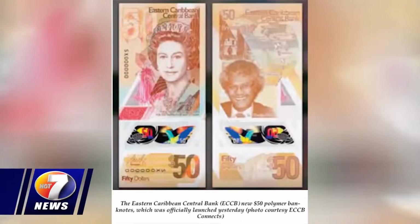You know, when the first notes start hitting the market. And we will have some work to do in terms of sensitizing our customers and people who transact with us that this is the new note. But I think the central bank has done a masterful job in public education on that front. Johannes says intense testing of the polymer notes has been carried out at ATMs and note counters to ensure seamless transactions. Reporting for Hot 7 News, I am Solange Alfred.